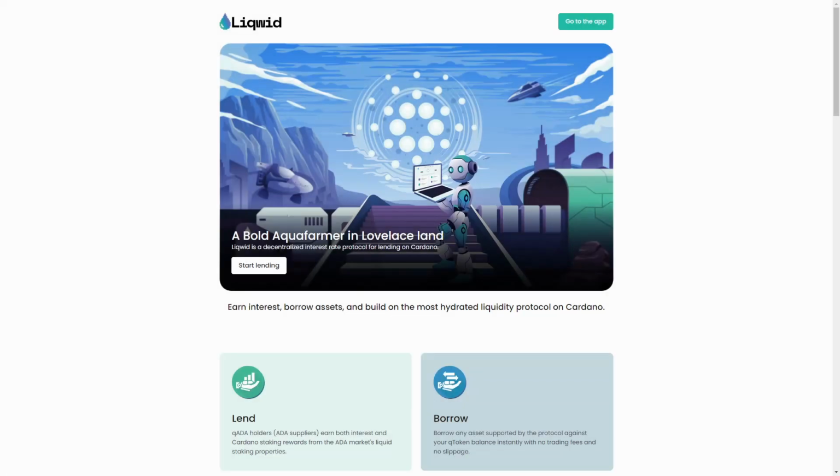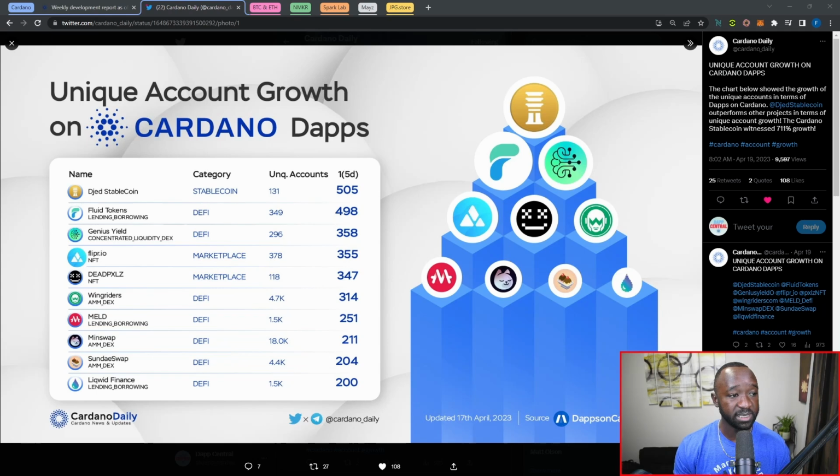Very lastly, we've got Liquid Finance with 1,500 accounts interacting with the protocol, and they just released their March LQ rewards. They've also been adding additional features and retweaking some of their UI, given the fact that they've recently launched here at the beginning of February. In closing, they do have a TVL now, which is above $11 million, and they continue to grow alongside Wing Riders, Indigo Protocol, and the MinSwap Protocol. So again here, pretty solid update when it comes to the unique accounts interacting with some of these top dApps in the Cardano ecosystem. Moving over here, we're going to wrap up there the segment talking about Cardano development.